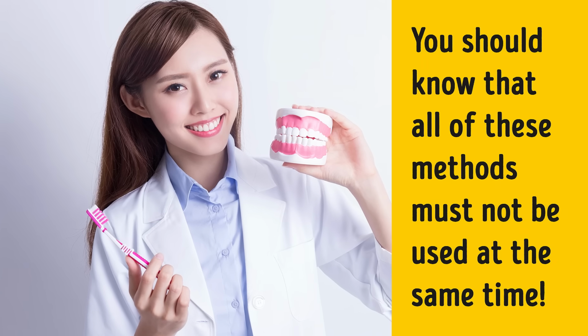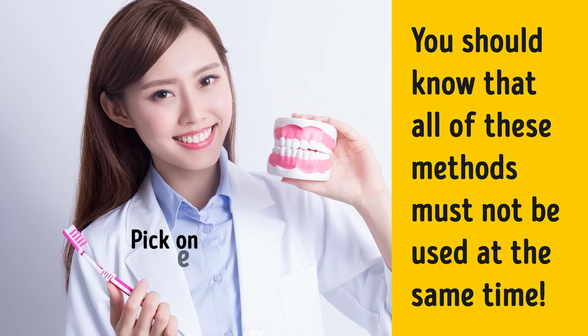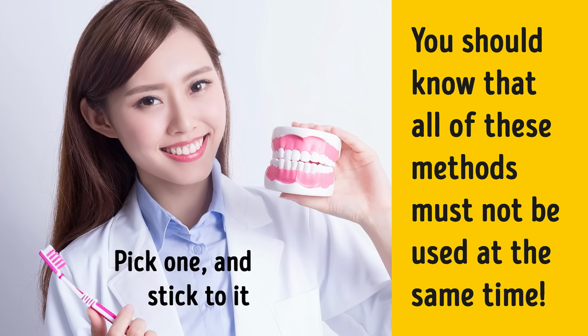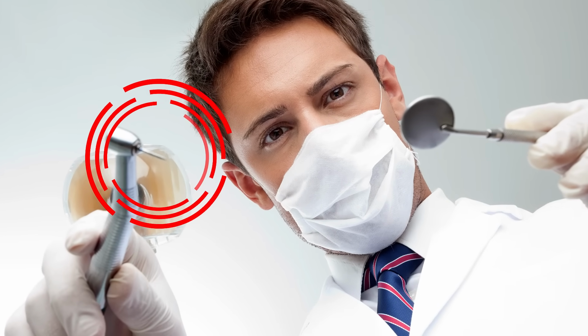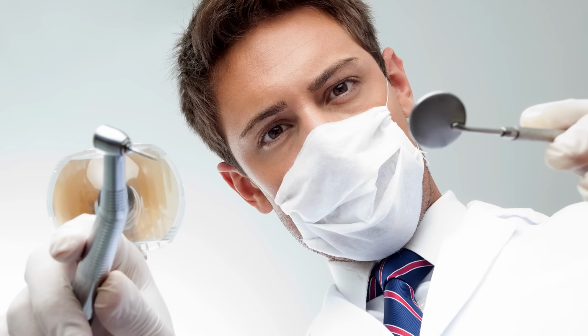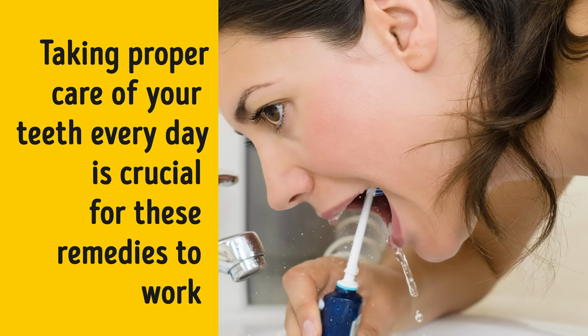Before we get into the home remedies, you should know that all of these methods must not be used at the same time. Pick one and stick to it. Plus, if you have problems with your teeth, at-home whitening may not be for you. You can always check with your dentist beforehand to make sure. Taking proper care of your teeth every day is crucial for these remedies to work.